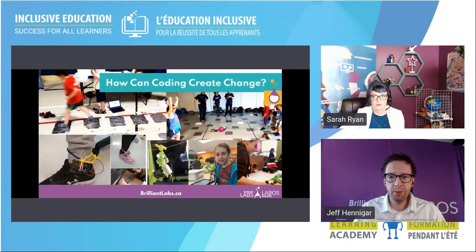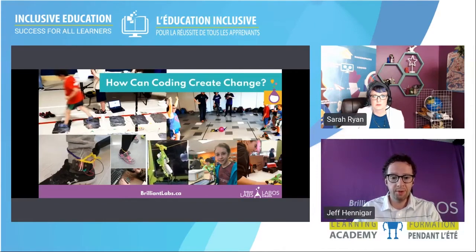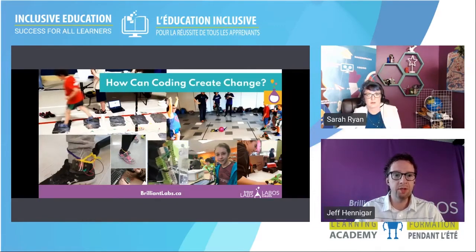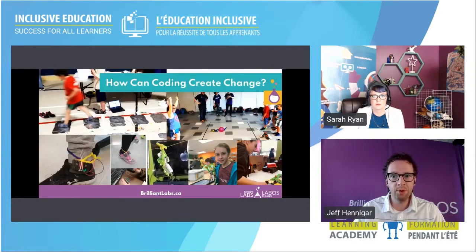Because there's so many ways that we can take this beyond just a computer screen as well. So using things that are very screen-based like Scratch are fantastic and awesome and very powerful. But there's also, once things get established, ways to take that code and that problem solving beyond the computer using things like robotics and microcomputers like the micro:bit or our Brilliant Labs B-board, or different ways of collecting data, are all things that are very much tied to coding and really make some powerful learning experiences for our students.